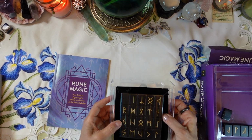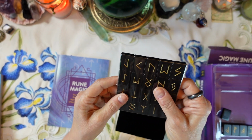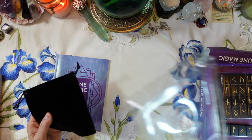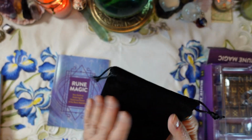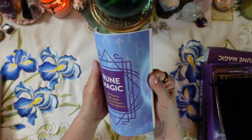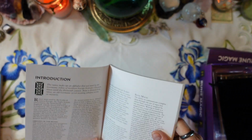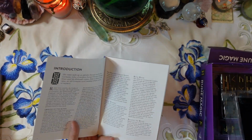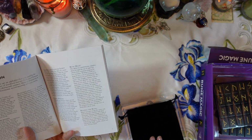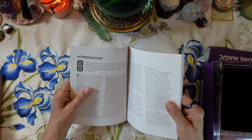And the other runes come packaged like this in a package. I think this packaging is really nice. It's not something you're going to easily get back together, though. And then it comes with a nice velvet drawstring pouch. So let's look and see what this book says, and we'll do a reading, but you know what, we won't do these runes because I don't feel like unwrapping them all. I do have some others that I'll show you, and then we can do a reading from those.